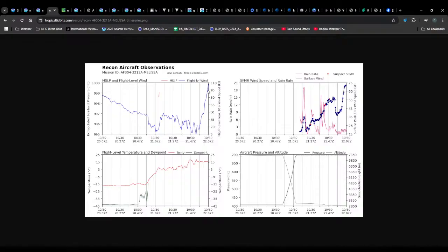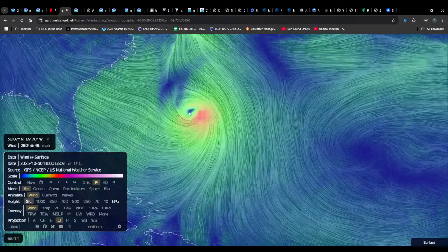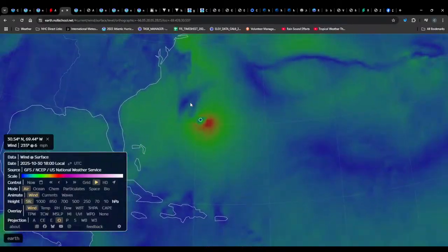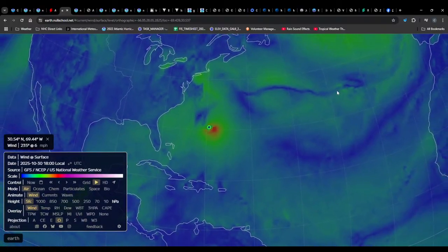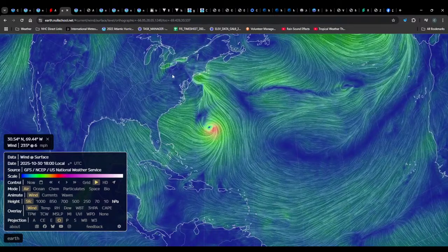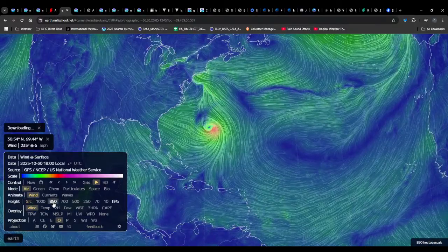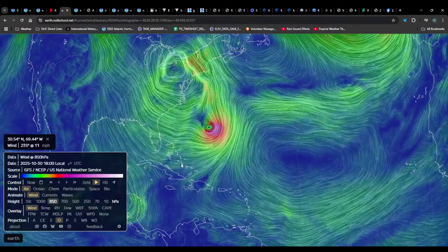Now I'm going to show you why. If we look here at Earth Null, we're going to put our trusty green circle right into the center of Melissa, and we're going to zoom back. You see the frontal boundary, you see the development, you see a little bit of rotation and a lot of air going into New England. Well, there happens to be an area of low pressure over the Great Lakes region.